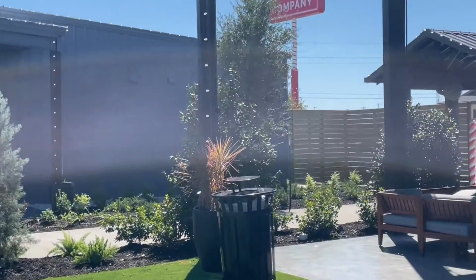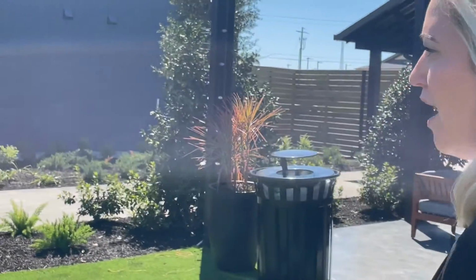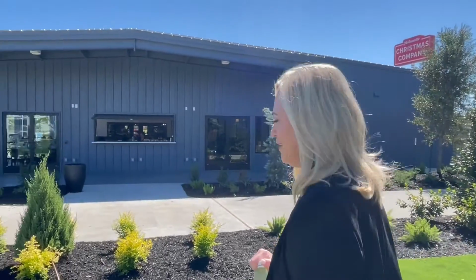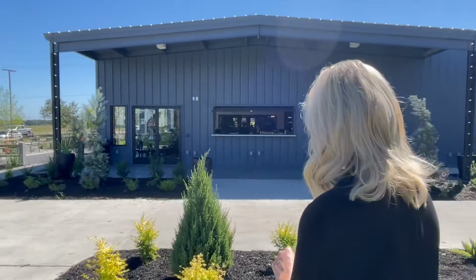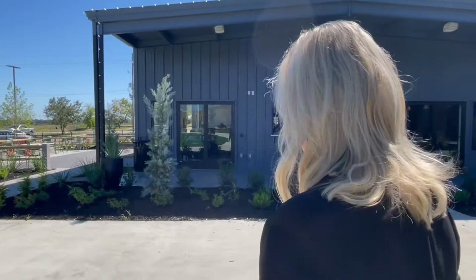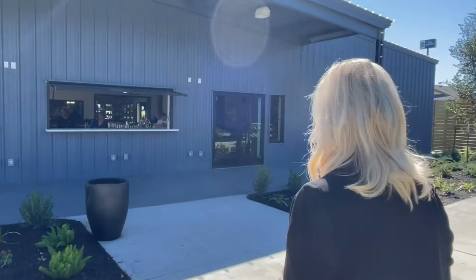This is well thought out. We wanted Dad and the kids to have a lot of fun and have something to do while Mom's in there shopping for her Christmas decor. Yeah, and I have to admit, I'm usually one of those who are like, all right, you go inside, I'll just sit here on the bench and look at my phone and play Words with Friends, but no. We wanted to give you more than a bench, is what we wanted to do.